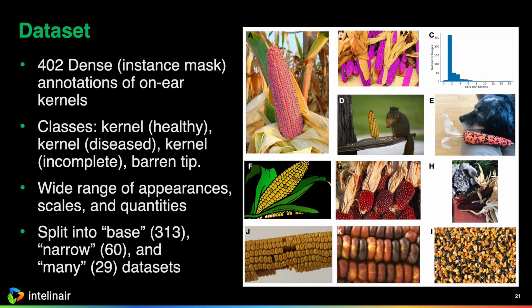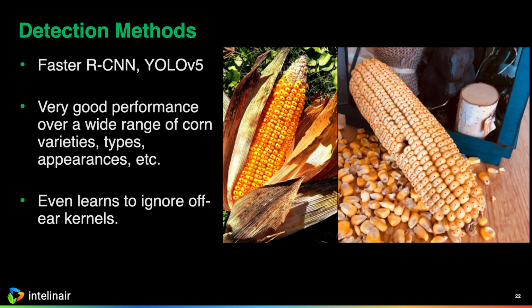We collected data from a wide domain, that is the internet and other random photos, as well as a narrow application-specific domain one might expect to see in the field, and also a many domain, which has a huge number of kernels per image to really push the limit on some of these methods. We built a variety of detection methods, including using models like Faster R-CNN and YOLOv5, and can see here that they did quite well, even learning to ignore the off-ear kernels as desired.